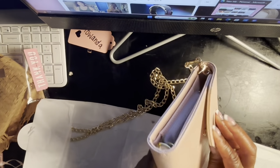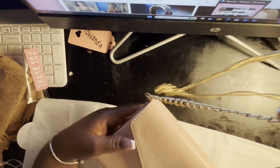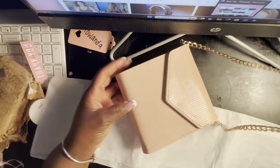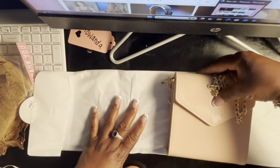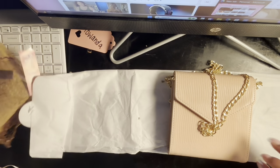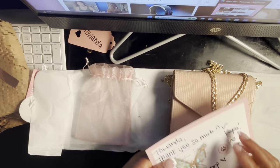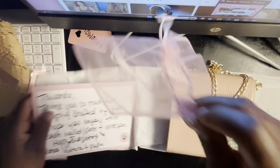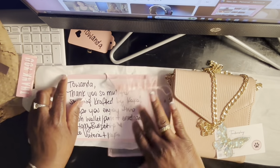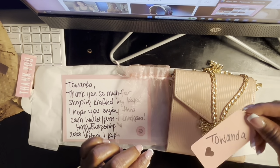But this is cute. So, yeah, off camera, I'm going to fill it up. And when I do my cash envelope, stay tuned so you can see how cute it's going to look. But that's how it came, and I do want to thank her. She did a great job. All right, so that's it. Until the next cash video.